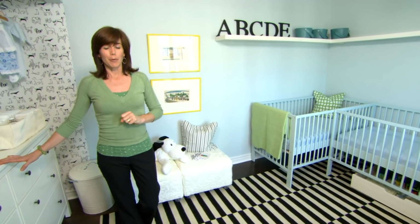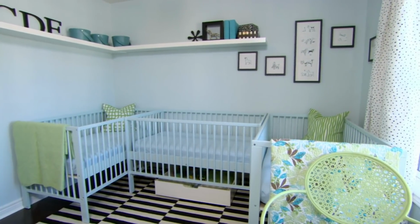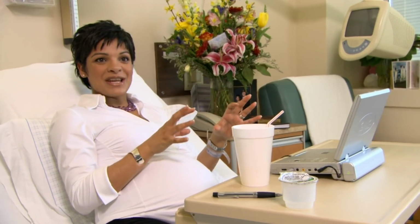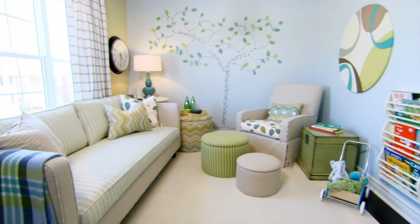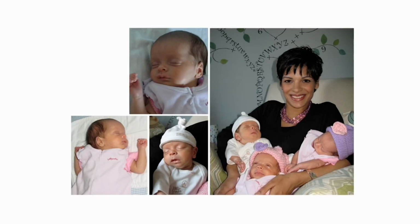But when they do, we really hope they'll enjoy their new room. I am excited to get back home, put the babies in each of those cribs. I don't know how long they'll stay this nice, but I'm gonna keep them this nice for as long as I can. Good luck trying. I think that with Annabelle, Elizabeth, and Maxim to take care of, you'll have your hands full.